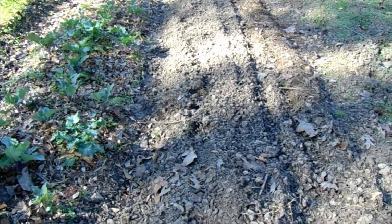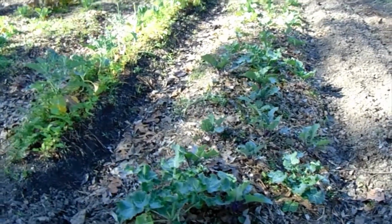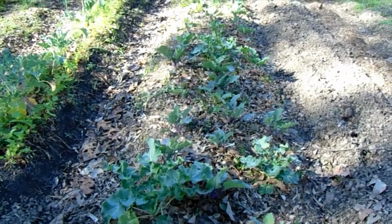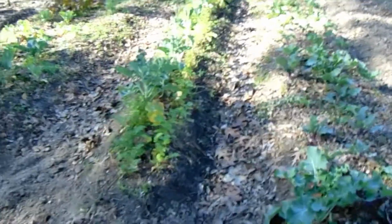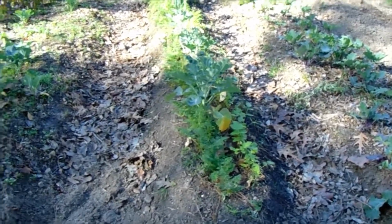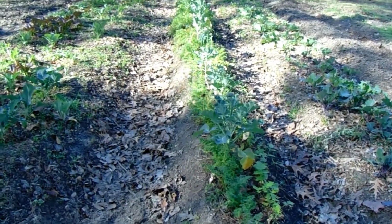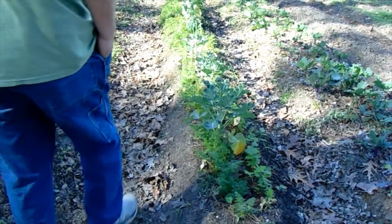And so I'm hoping anything that was hiding under the ground will get killed. Here's again more brassicas and kohlrabi. More kohlrabi. Oh, and here's my other bed of carrots and parsnips. No kohlrabi in this one. This one's got broccoli, carrots, and parsnips. Look at this little pathetic piece of broccoli growing here.